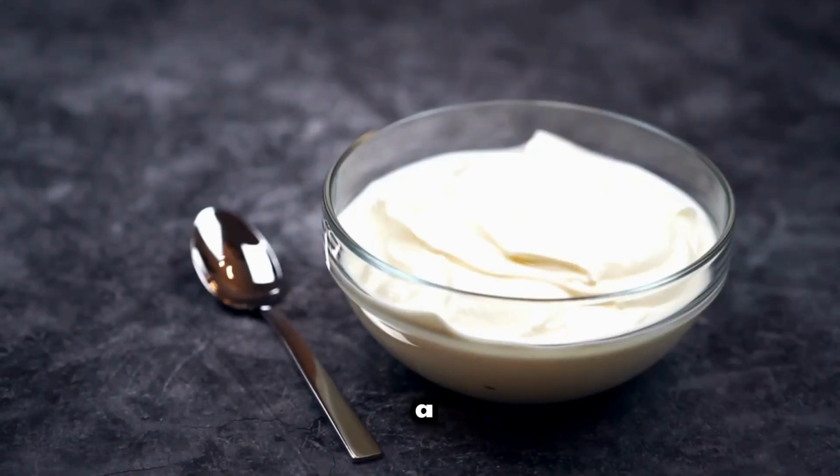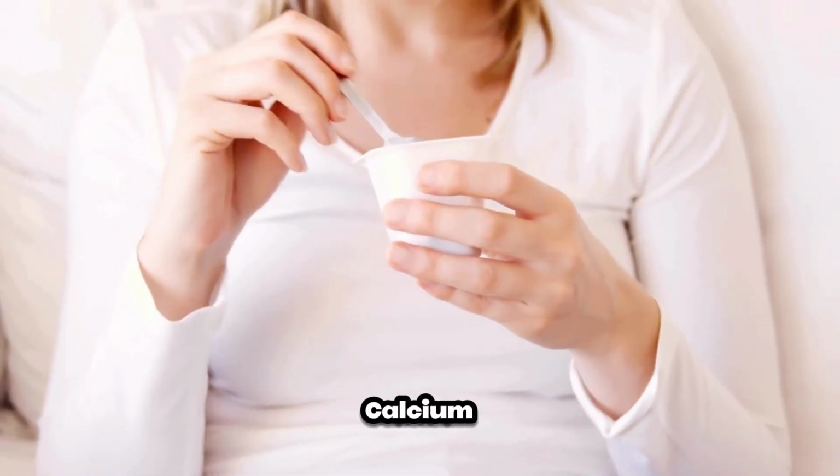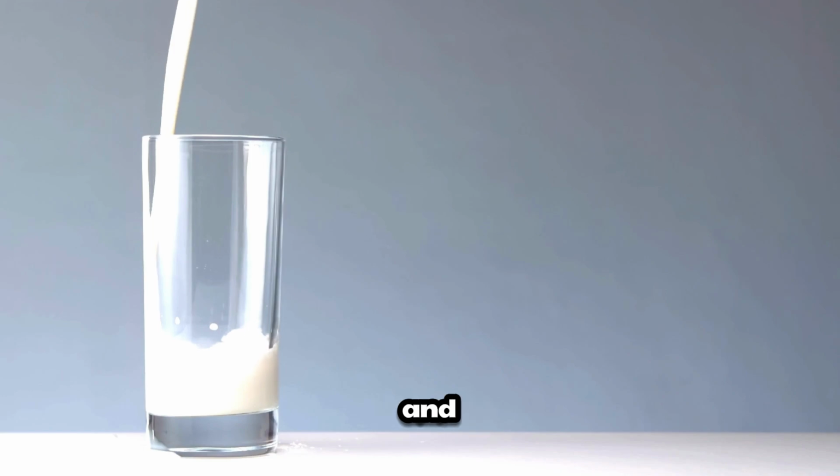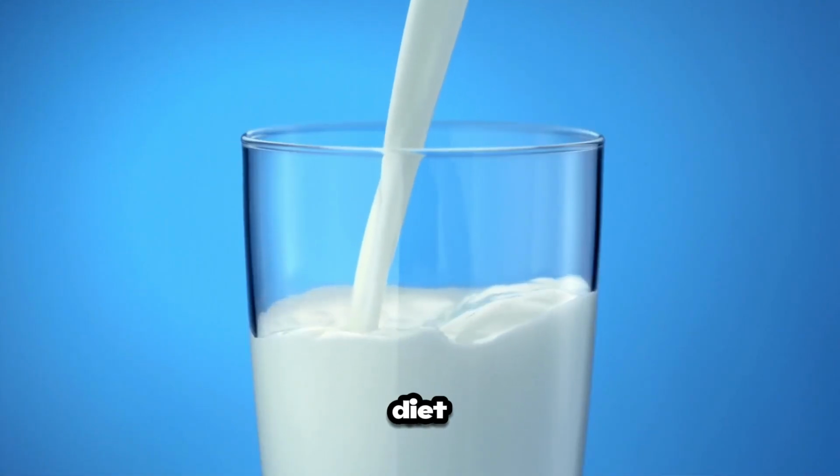Greek yogurt is a great source of protein and calcium, vital for your baby's bone and brain development. It's a creamy and nutritious addition to your pregnancy diet.